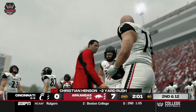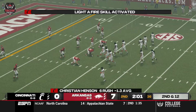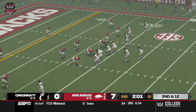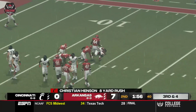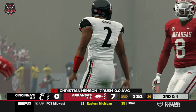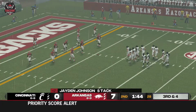You can't teach instinct. The ability to know where a play is going is something this safety has. That was a terrific effort. Nice run, and he's brought down. That's how we do, D. That's how we do. They don't want none of this. Third down, and this play is number 8 on the drive.